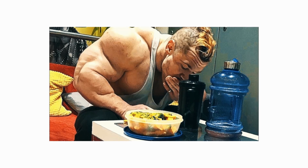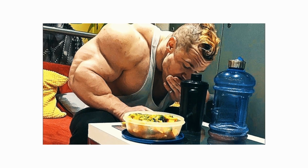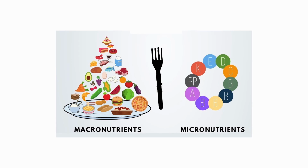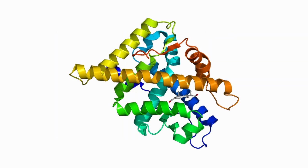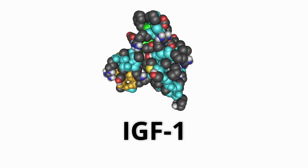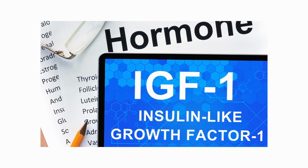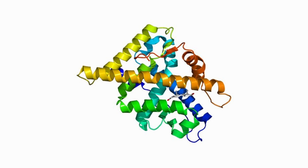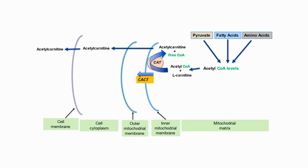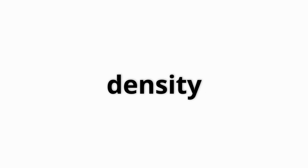The fourth way to increase AR density is to be on a bulk or a calorie surplus, because a lack of macro and micronutrients has a strong impact on AR. Also, a low calorie intake lowers IGF-1, and as we talked about earlier, this hormone seems to be linked with androgen receptors. Finally, L-Carnitine also seems to heavily influence androgen receptor density.